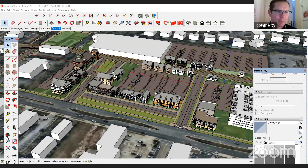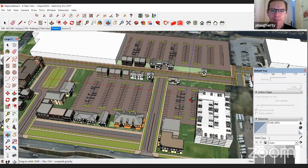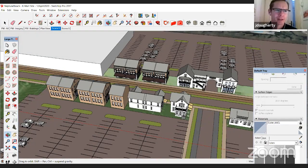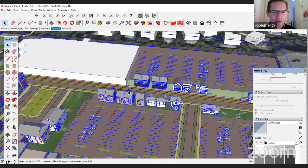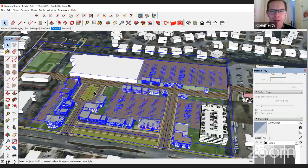You see I had a row of small live-works, or retail here along the back side of the site, along the extension of Lemon across the site. And that was looking a little too monotonous and repetitive to me, and so I'm going through and replacing those with buildings that have a little bit more ambiance to them.